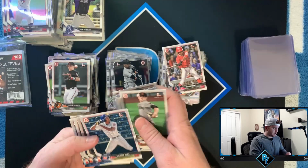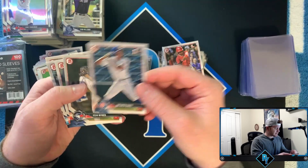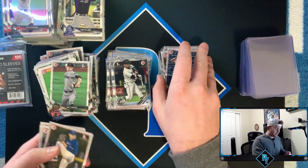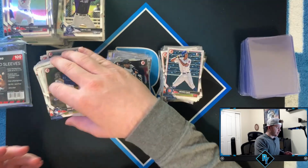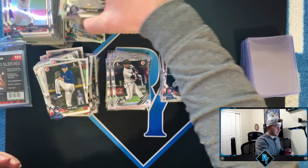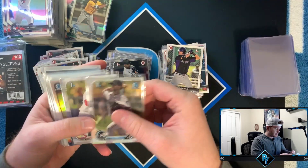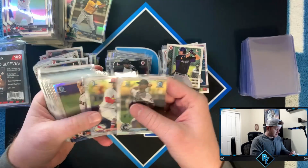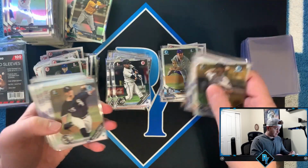Hey, there we go. This is a good one. Brennan Davis, Bowman paper first. It's just paper, but still a good prospect. I told myself I was going to sleeve some cards, but I'm just going to do that at the end because it would take way too long with this many cards. Sam Hilliard paper. Cody Deason refractor. Matthew Liberatore Bowman chrome.